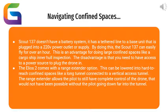Continuing on with navigating confined spaces, Scout 137 does not have a battery system. It has a tethered line to a base unit that is plugged into a 220-volt power outlet or supply. By doing this, the Scout 137 can easily fly for over an hour. This is an advantage for doing large confined spaces like a cargo ship inner hull inspection. The disadvantage is that you need to ensure that you have access to a power source to plug the drone in.